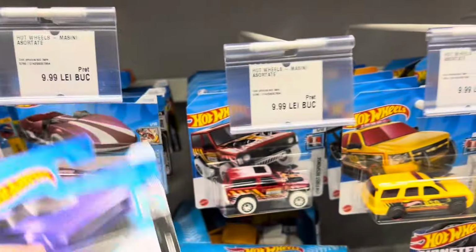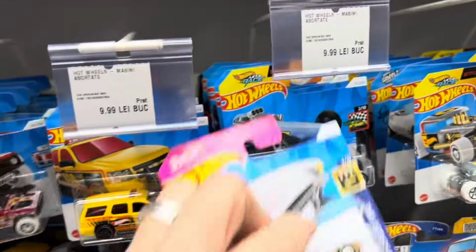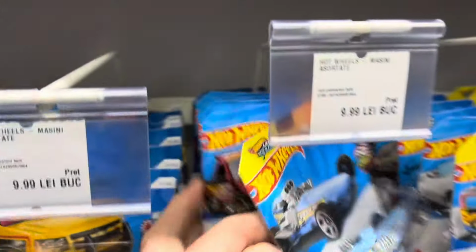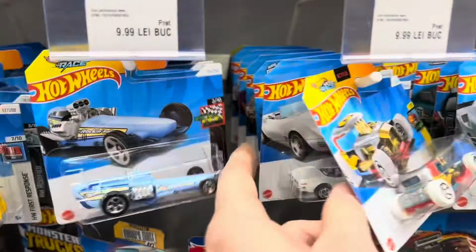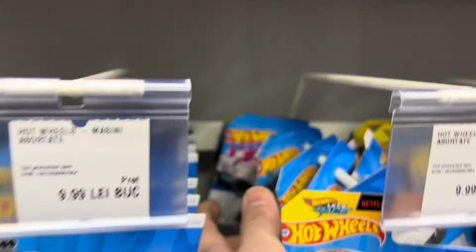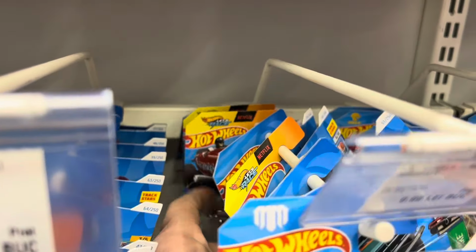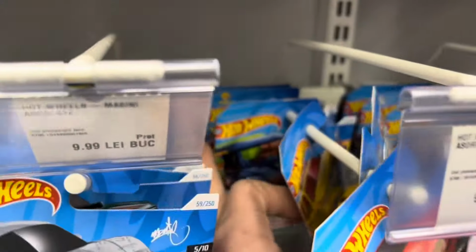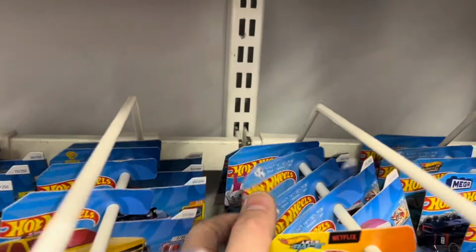Let's see. I did put the yellow Porsche there. Do love the Porsches. So when is Hot Wheels gonna get the Ferrari contract back? The licensing. I can't wait to see some yellow and red Ferraris again. Not seeing it. Not seeing it. Not yet, anyway. There might be another section where they put them.